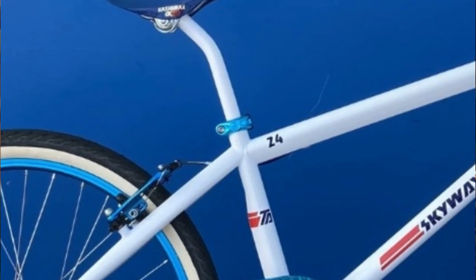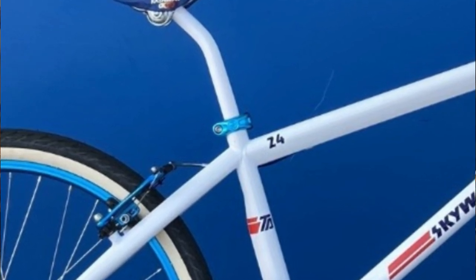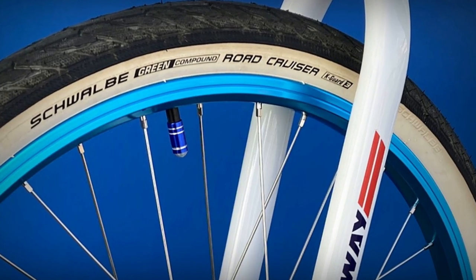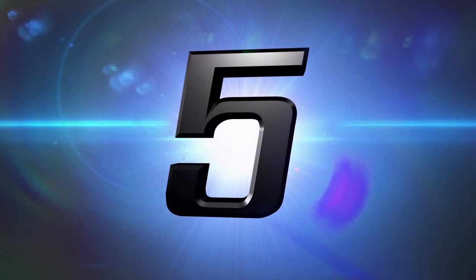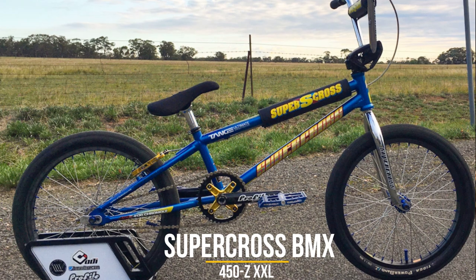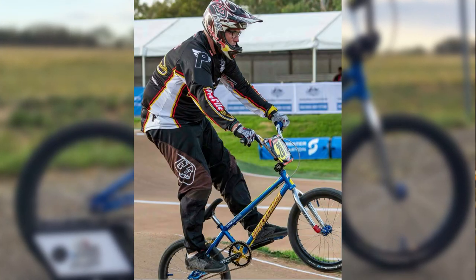He even had a laid-back seat post on his bike to keep it classic. He had the Sprint laid-back seat post, a NNT 16-tooth freewheel, and Schwalbe Road Cruiser tires. Yeah! Coming in at number 5, we are up to the top 5 bikes of 2021, and this bike is a Supercross 450Z XXL, sent in by Sean Collins, who's out of Australia.